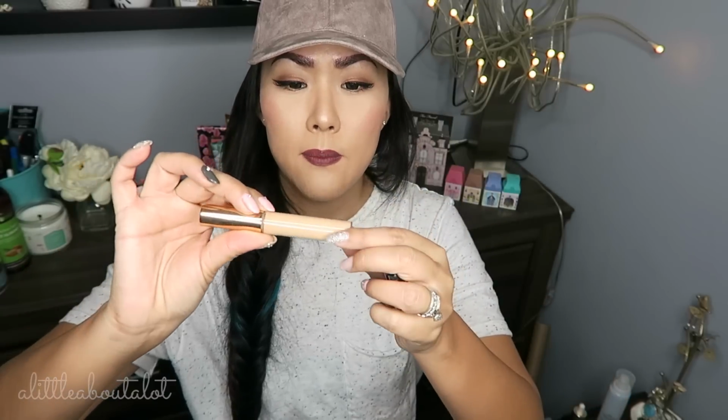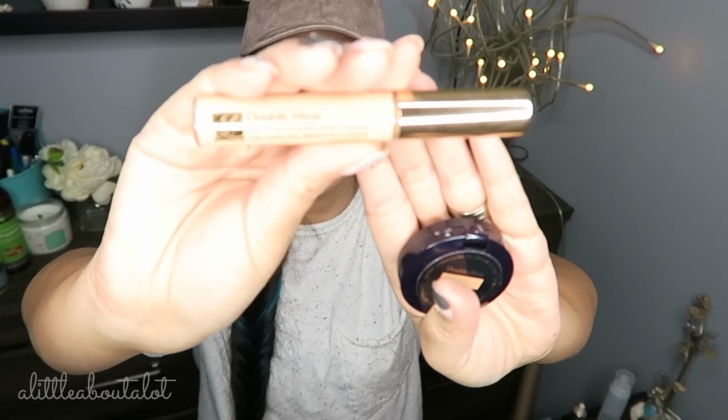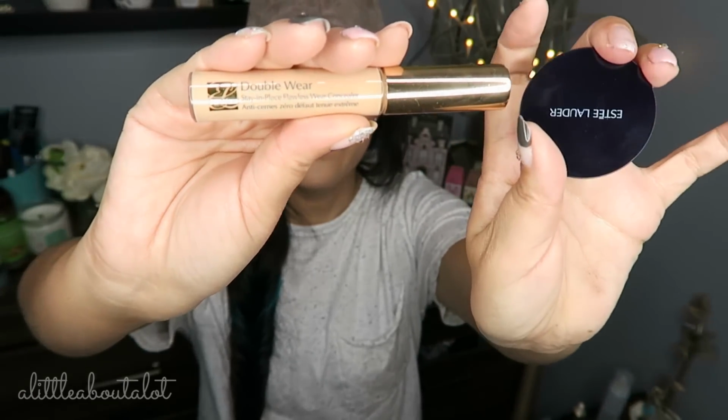And then I tried a couple of the different concealers, like they had a waterproof one, but these are the two I like the best. This one is the Stay in Place Flawless Wear concealer, and it looks like that. And then this is just the one in the pot. I've been using this one under my eyes.